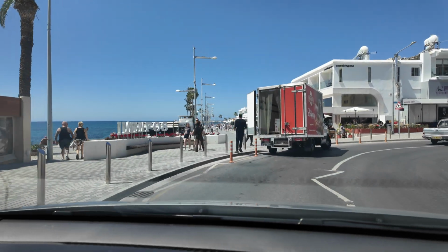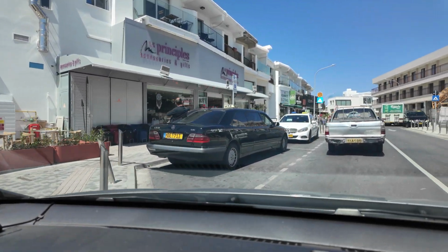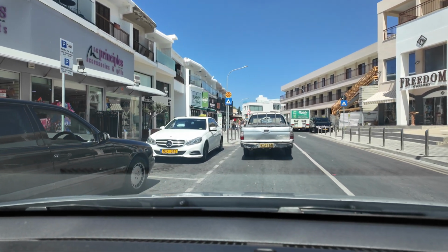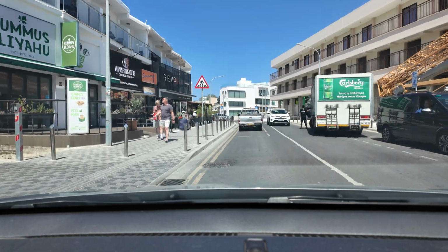Promenade right in front of us, the brand new I Love Paphos sign, and a lot of people are having a fabulous, fabulous time because the weather, if you're curious to know, is 26 degrees. Yes, indeed. And the sun is shining, and all that's missing is you.